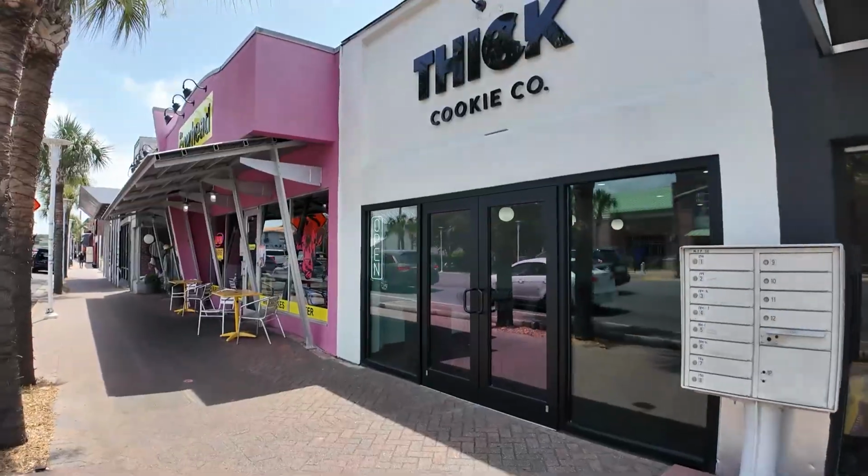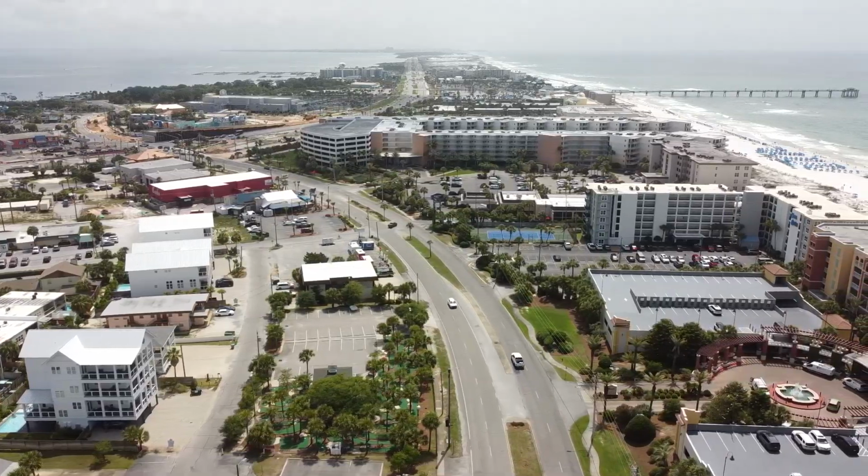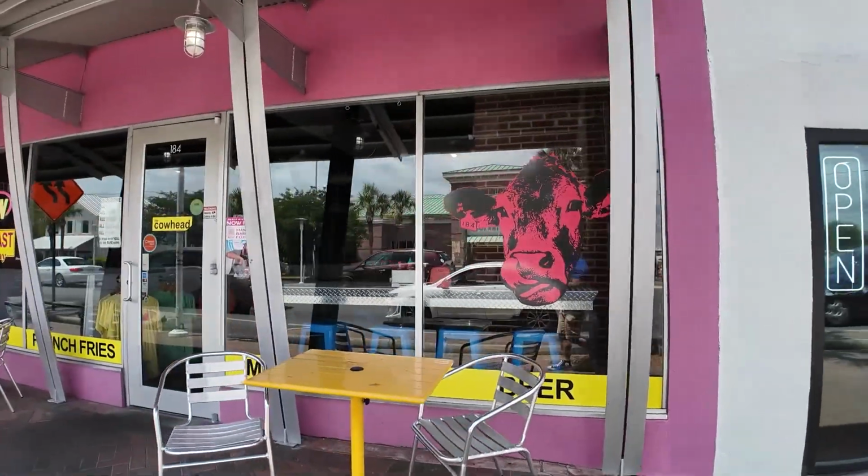But we're going to go into the real Fort Walton Beach and what it's like to live here and show you quite a bit of what you should be considering when thinking about moving out here or investing in any of these beautiful condos out here. So make sure you follow us around. We're going to go ahead and check that out right now.